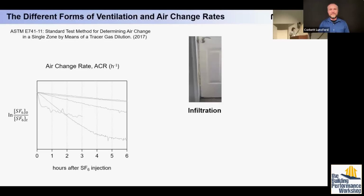And so I wanted to walk through this example where we took measurements of the air change rate from 5 different locations on this campus to demonstrate the different mechanisms of ventilation that control the air change rate in an indoor space. So plot down at the bottom here, we use the tracer gas dilution method. It's an ASTM standard where we injected SF6 into an indoor space and then we measured the decay rate. And that's what determines the air change rate of the indoor space.